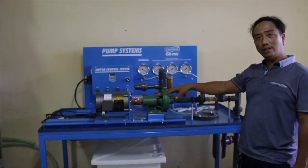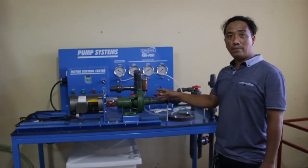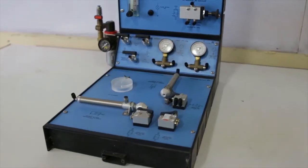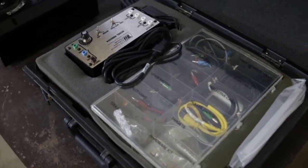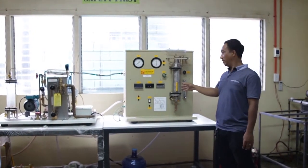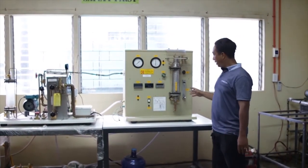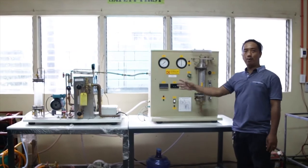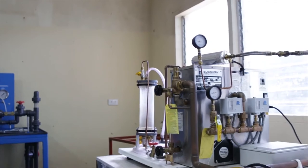This can be done using single or multi stages in a series or parallel setup. Okay, welcome to the Mechanical Engineering Laboratory. This is a steam power plant wherein it is composed of two units, the steam turbine module and the boiler module. This is our computer laboratory. Come in!